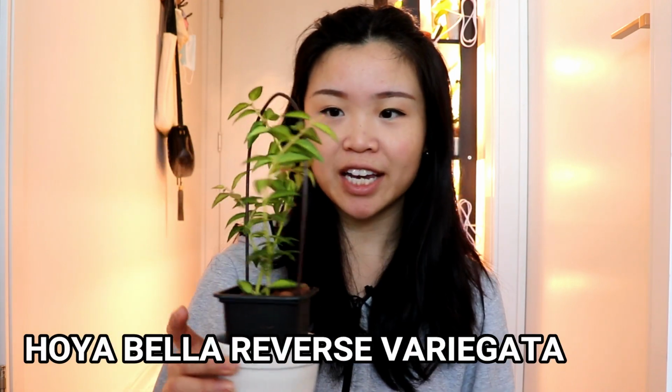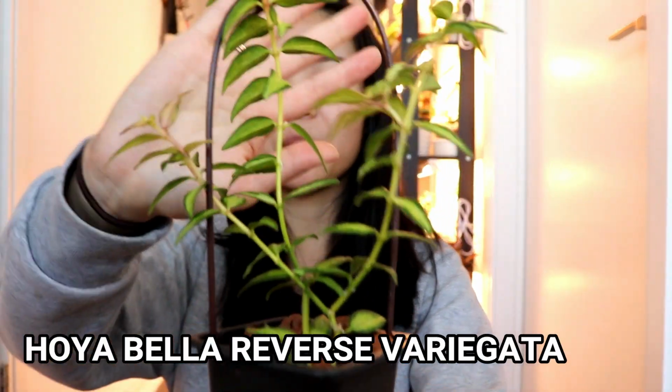Last but not least is my Hoya bella reverse variegated, and this is so amazing because it's finally starting to grow for me. The new leaves, I would say I got like 12 new leaves in the span of a week to 2 weeks. It's just grown so fast. And if you guys didn't know before, a lot of the new growth actually just dried up and died off, I think because I forgot to water it and I wasn't on top of it, and it finally decided to grow some new leaves for me.